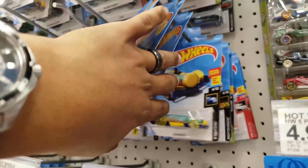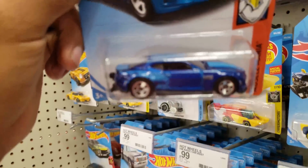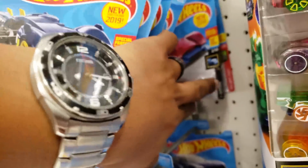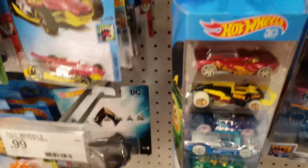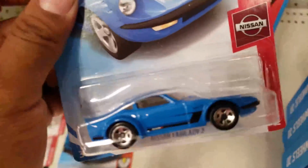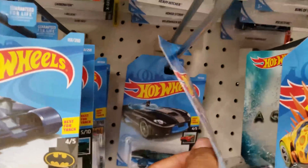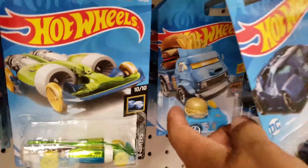Let's see what else I don't have. Oh, I don't have this one. Yeah. What else? Yeah, I have that one. Oh snaps. I only had one, but definitely gonna take a second one. Definitely. There's a Batman.